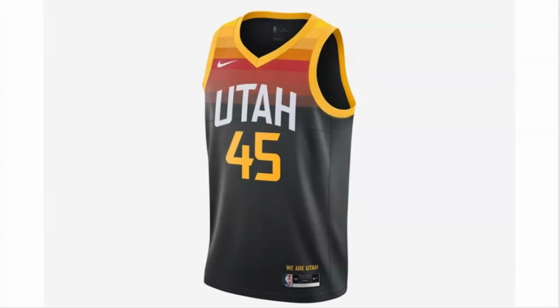So next we have the Utah Jazz, which I really like this jersey. The color gradient, going from the dark to the light. I kind of wish it went down a little bit more, but I feel like that might be too similar to the color gradient they did in the past couple of years. I don't remember exactly what year, but I think it was just like two years ago, maybe Donovan Mitchell's rookie year even, where they did stuff like that.